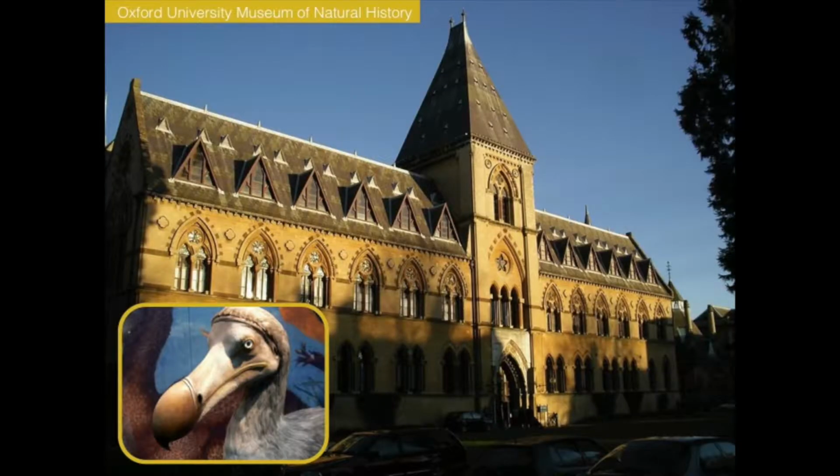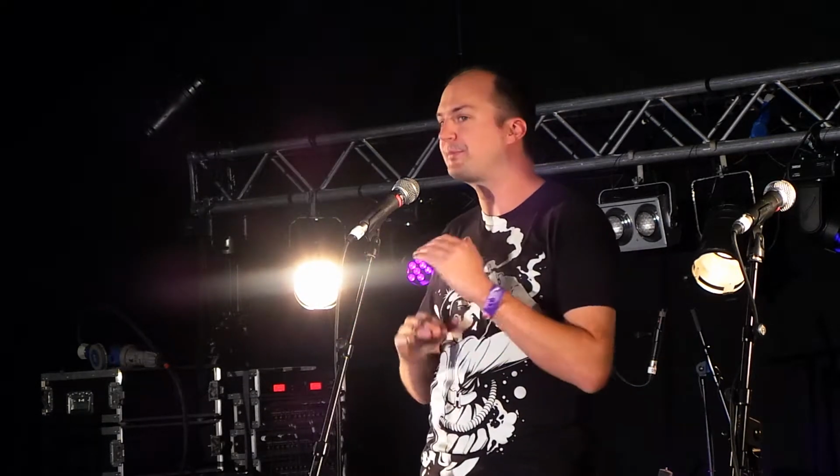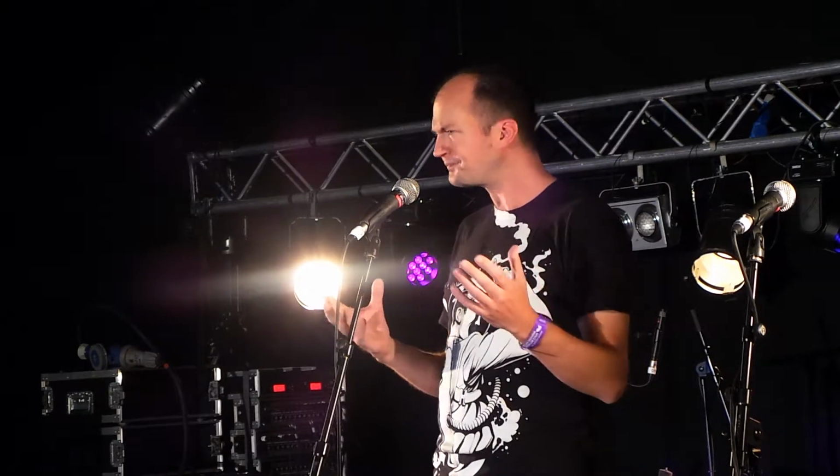The buildings themselves are really cool. So this is the one in Oxford. It's a cool building. Natural History Museum in London is perhaps even cooler. And the other thing about the one in Oxford is it has the best preserved remains of a dodo, which is kind of the sad thing about a natural history museum.